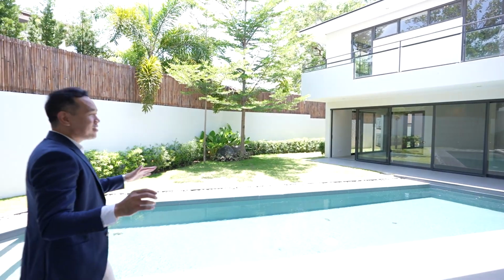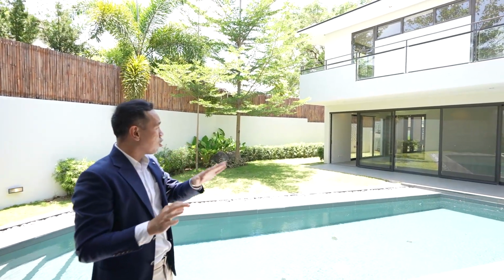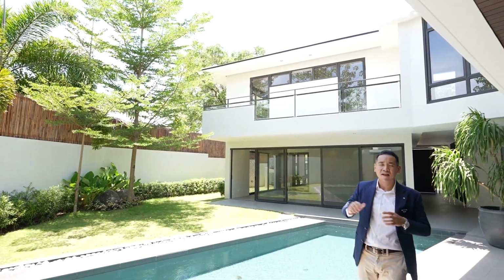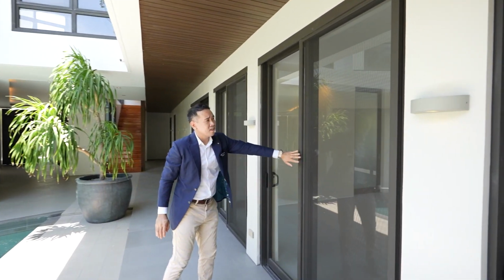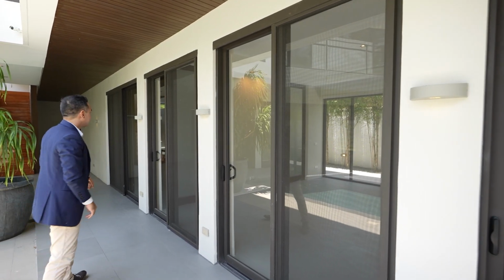So you can just imagine coming out here in the afternoons or early evenings. This is such a cool and relaxing space. You once again have an African talisay tree here, and you have these three sliding doors, all with screens as well, that lead to your formal dining space.